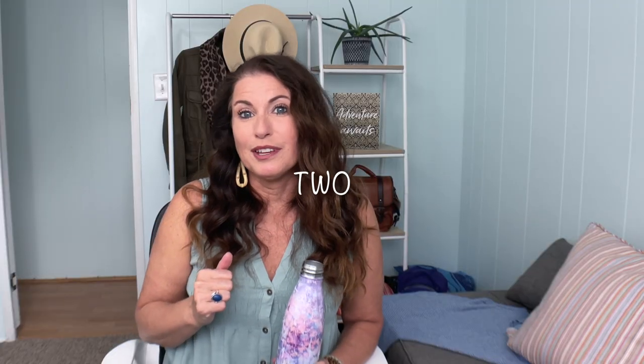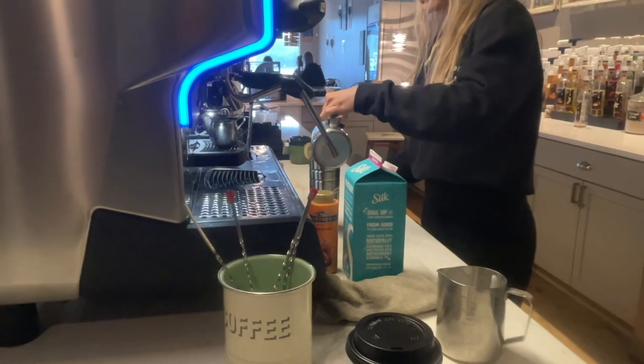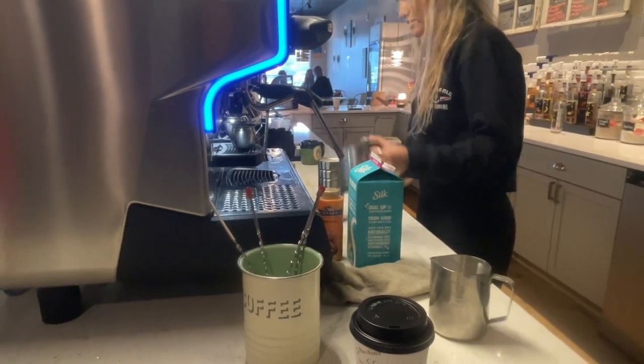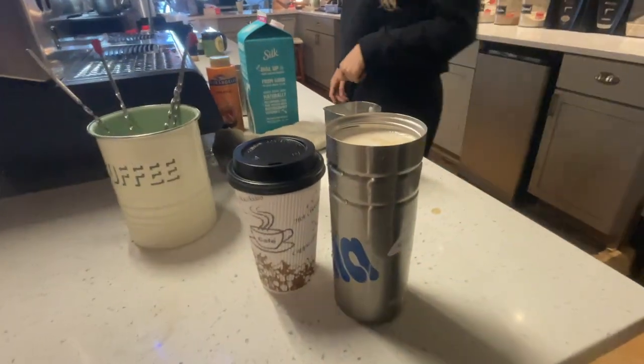So on to tip number two, and that is to carry a refillable coffee mug with you. See, when you go to Starbucks in the airport, you can just have them put the coffee in your mug that you've brought with you. And the reason I want to carry a collapsible water bottle is because I want to be able to have a double-walled stainless steel mug for my coffee to carry with me as well.